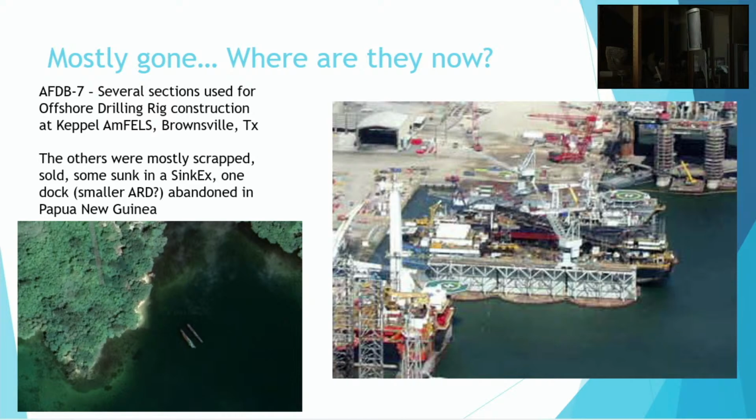ABSD-7 is mostly in Brownsville, Texas. It supported nuclear submarines in Holy Loch, Scotland for 25 years or so, and then the oil industry bought it and moved it to Brownsville, Texas to make oil rigs. But wait, there's more.